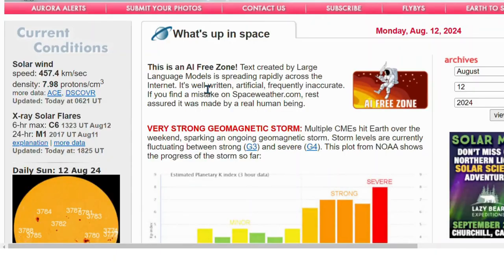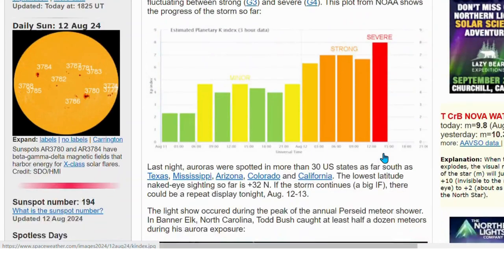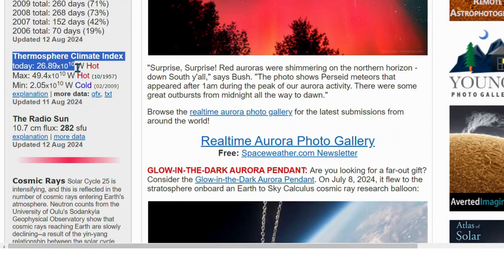Now if we go to spaceweather.com, they have the updated information also here. Severe. We're in a severe hit right now. See auroras from Texas to Mississippi. Don't be surprised to see them in Florida. Also, the auroras are red in color all throughout. I've been checking out Twitter X, a lot of the images, and a lot of them are red in color. The thermosphere, hot. In other words, energy.